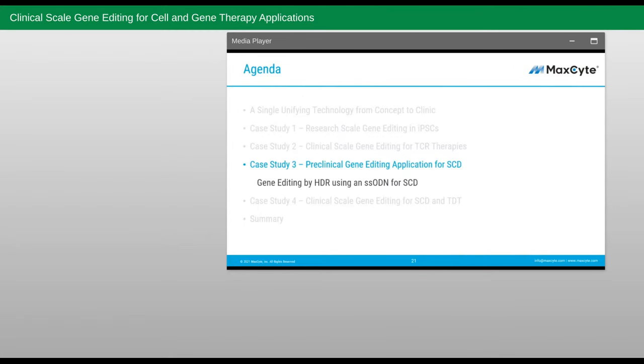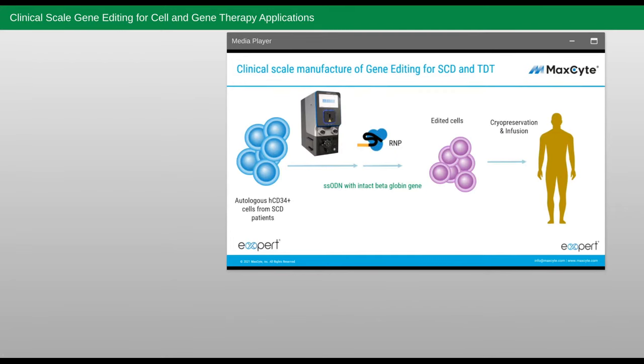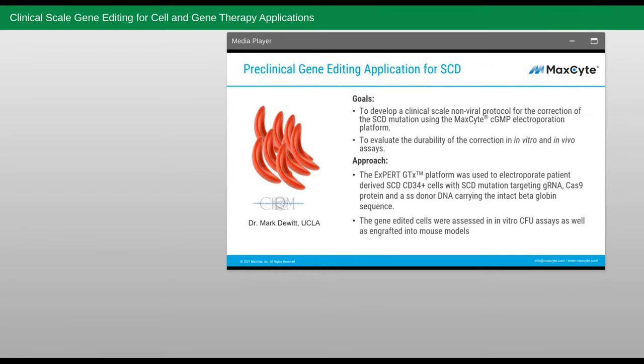In the third case study, we demonstrate the cGMP scale manufacturing of the gene-edited cell therapy product for the treatment of sickle cell disease. The MaxCyte GT platform was used to electroporate patient-derived SCD CD34 positive cells with the SCD mutation targeting single guide RNA, Cas9 protein, and an SSODN template carrying the intact beta-globin DNA sequence. The durability of the gene-edited cells were assessed in an in vitro colony-forming assay as well as engrafted into mouse models for in vivo studies.